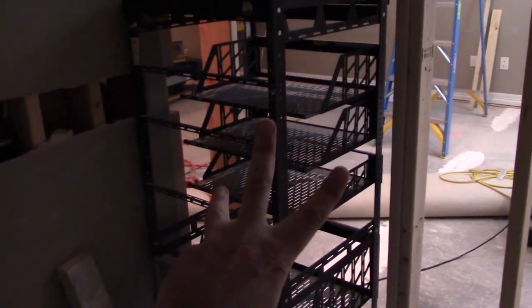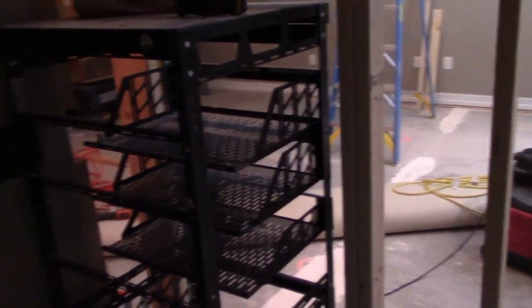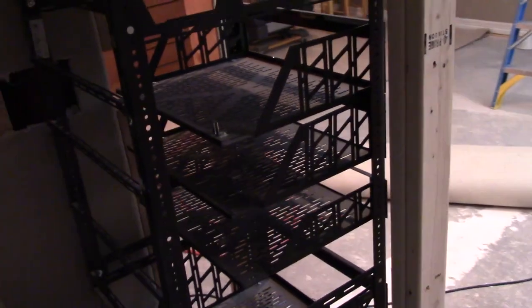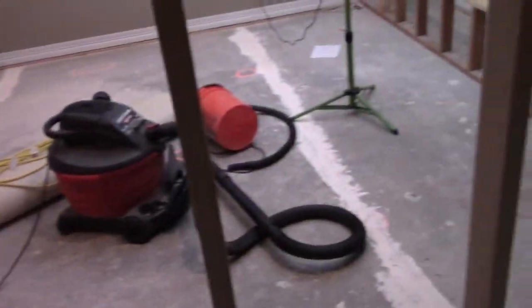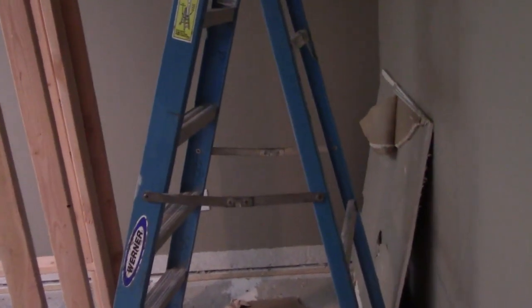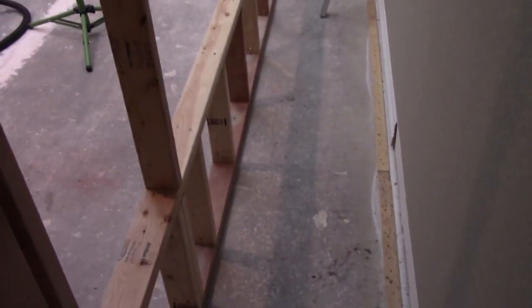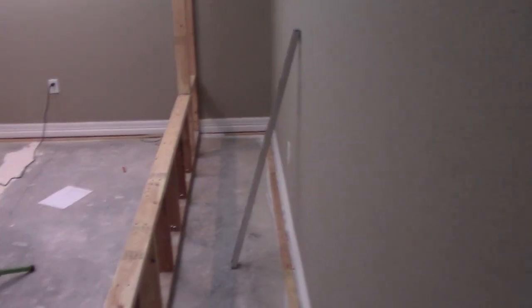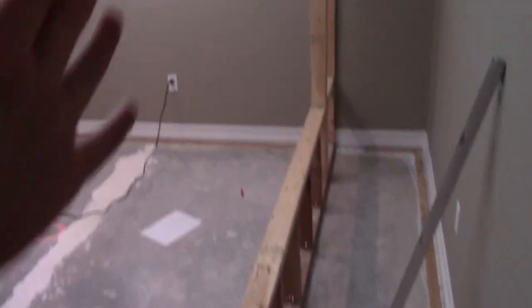About $3,000 worth of racks I got for only $150. That was the steal of the century. So this will all be closed off here. That'll be a nice closet. And then I will be able to walk here if there was no ladder in my way. And then back here I'd have access to the stage. So if I ever need to do any type of modifications, improvements, etc., etc., I will be able to walk back here without having to remove the screen.